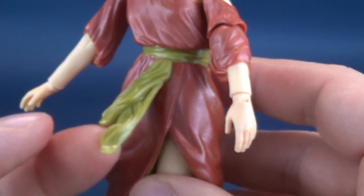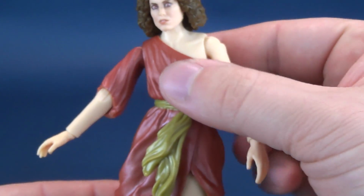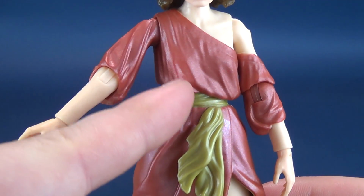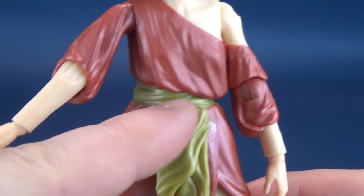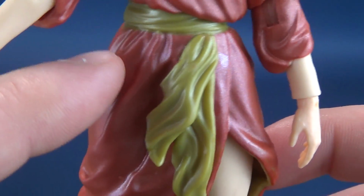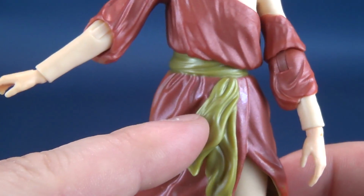And then, of course, she has a little sash. So there's a few little elements there that add on to the figure's overall appeal. I like the texturing and the sculpt that they put to it, giving it natural wrinkles on the areas on the front where, of course, the belt would tighten this up and you'd have wrinkles forming along the bottom and wrinkles forming along the top of her dress where, again, it's been pinched by this sash.